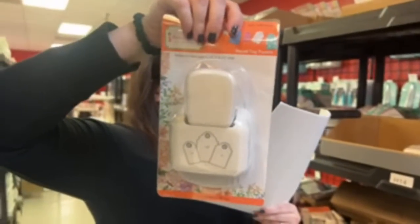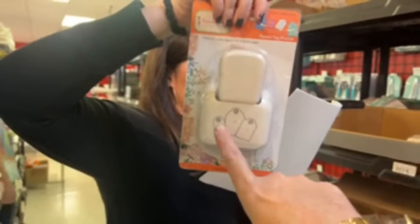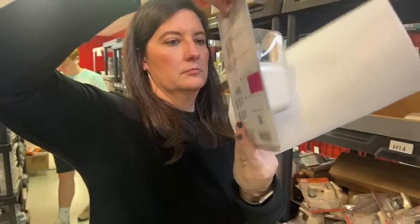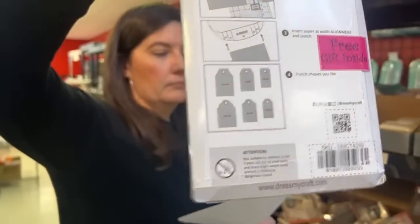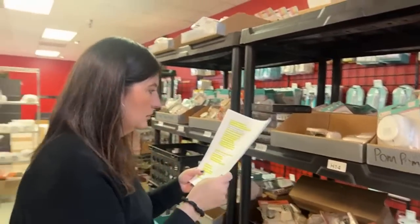Tamitha, okay. Rounded tag punch. Okay, this is that 3-tag punch, and it makes 3 different sizes. It makes the shape you're seeing right here, and all you do is put a rectangle in it. That's all you have to do. Cut the rectangle to the size, slide it up in there and punch it, and you get a tag. I did these a lot in our tag videos. Love that thing.